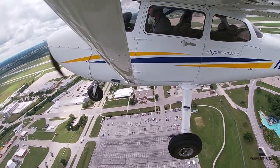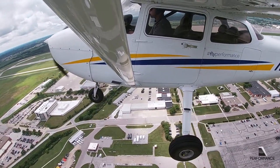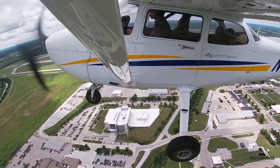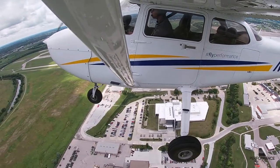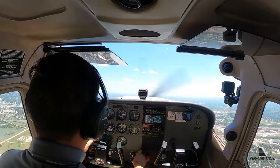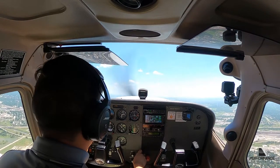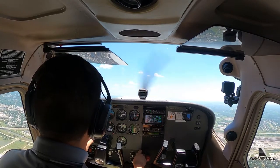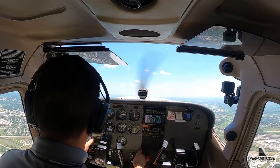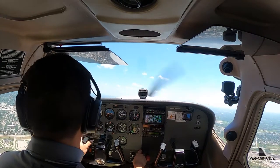Over to departure, 7 Uniform, good day. Radar contact, 3 south of Scribner, resume own navigation. Omaha departure, Skyhawk 137 Uniform, student pilot. Omaha approach, Skyhawk 137 Victor Uniform, student pilot, climbing through 2500. Omaha departure, radar contact. Altitude is your discretion and turn left on course, Council Bluffs. Turning left on course Council Bluffs, altitude our discretion, 7 Victor Uniform, thanks.